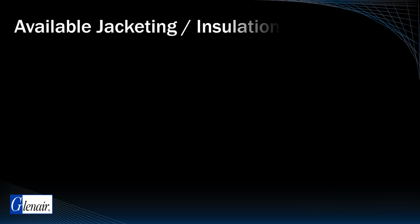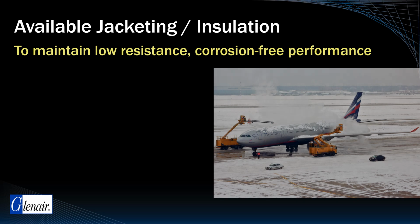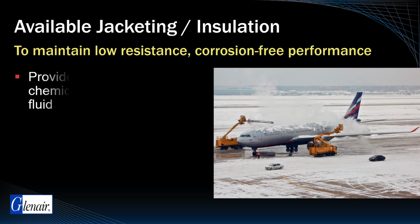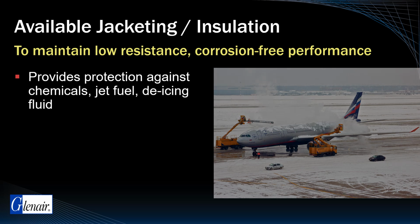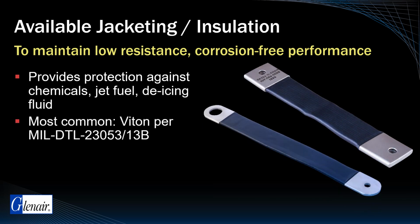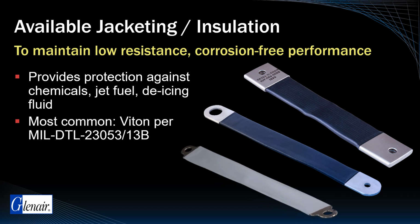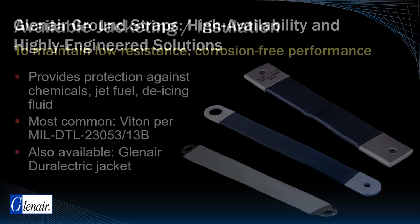Insulation jacketing is commonly specified on ground straps in corrosive zones where exposure to caustic chemicals such as jet fuel or de-icing liquids is anticipated. Viton is a common insulation choice. Glenair can supply Viton per MIL-DTL-23053/13B on both standard duty as well as lightweight low-profile ground straps. Durelectric, with its excellent UV resistance, is also available as an alternative jacketing material.